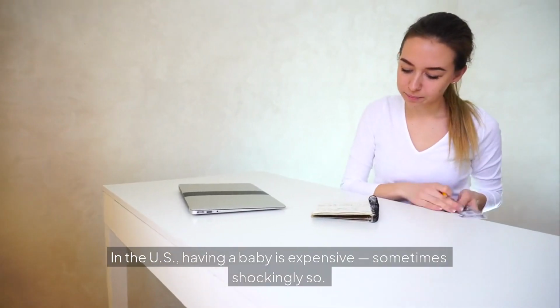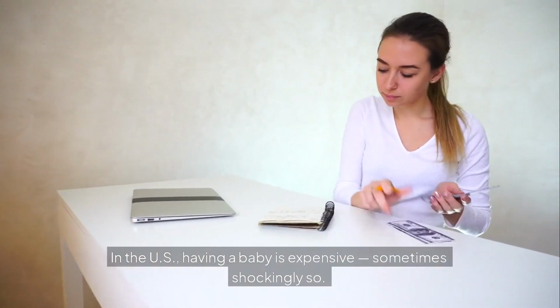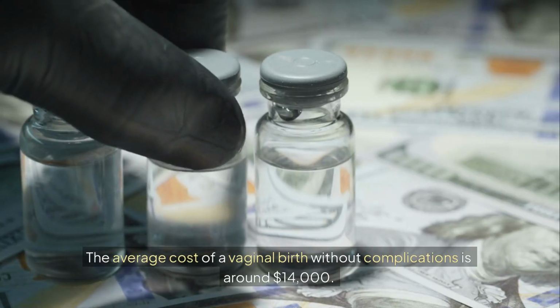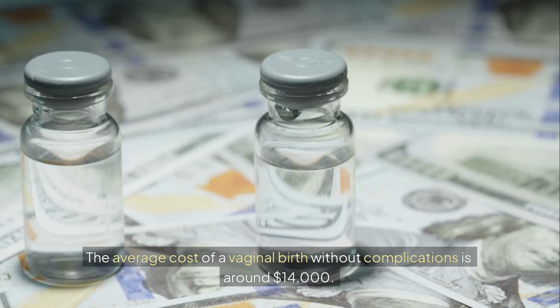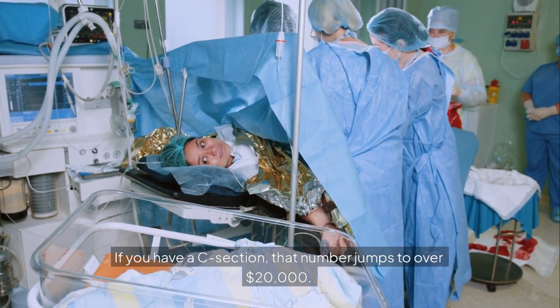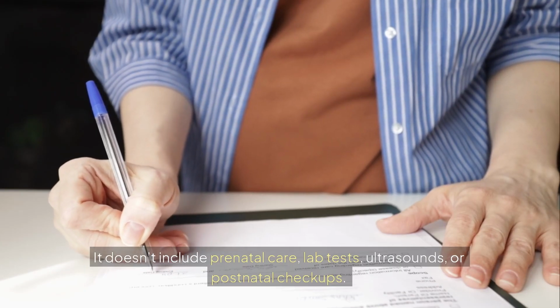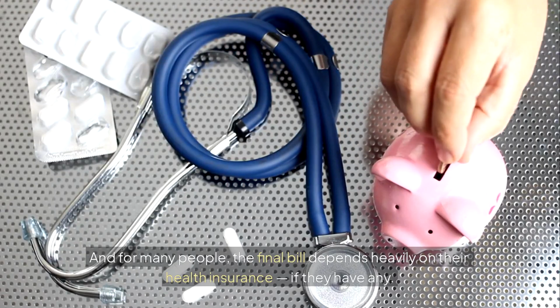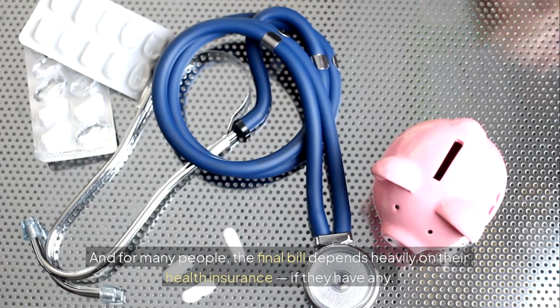In the US, having a baby is expensive, sometimes shockingly so. The average cost of a vaginal birth without complications is around $14,000. If you have a C-section, that number jumps to over $20,000. That's just for delivery. It doesn't include prenatal care, lab tests, ultrasounds, or postnatal checkups. And for many people, the final bill depends heavily on their health insurance, if they have any.